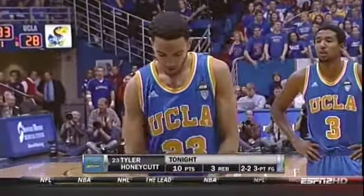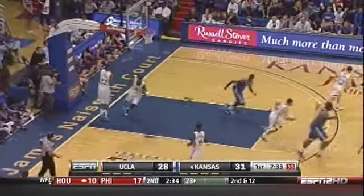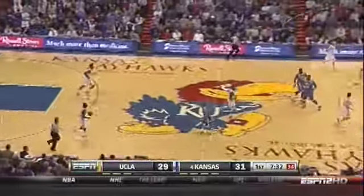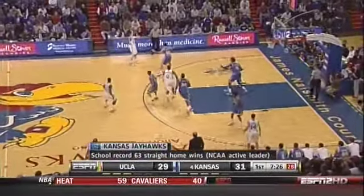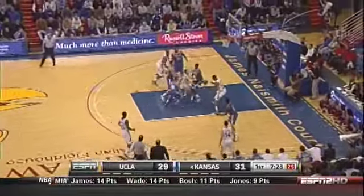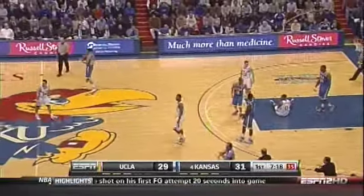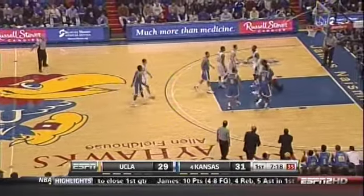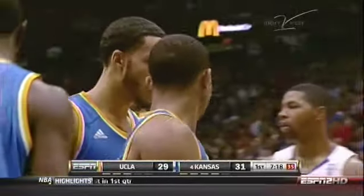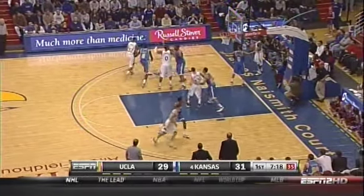Honeycutt with 10 and trying for the 4-point play. Tyler Honeycutt, sophomore out of Los Angeles, hits that. And UCLA within 2. And UCLA trying to end that home win streak by the Jayhawks. That one got away from Morris. Anderson came away with it, and then he traveled. Well, he traveled, but I think he got fouled from behind, and that's what he's telling Tom O'Neill. He kind of got a little nudge from behind. Tried to make his case, came up empty.